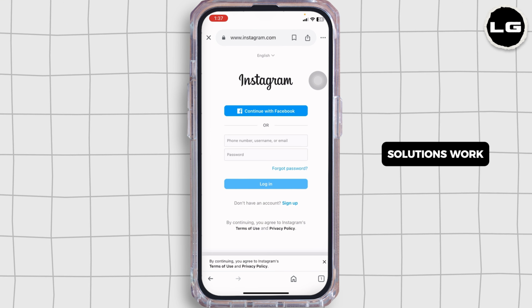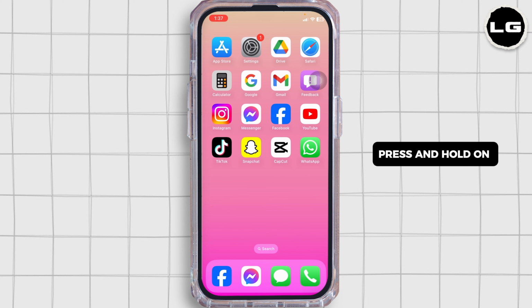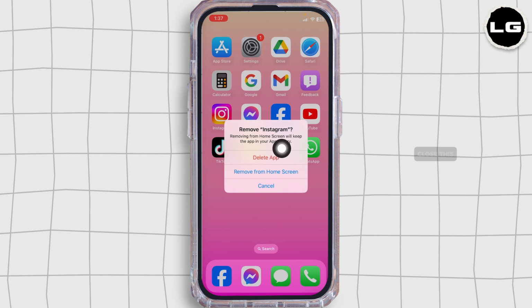If none of these solutions work, what you can do is completely delete the Instagram app from your device and reinstall it. For that, close this. Press and hold on the Instagram app. Click on Remove app. Click on Delete app. Click on Delete. Once you delete this app, close this.